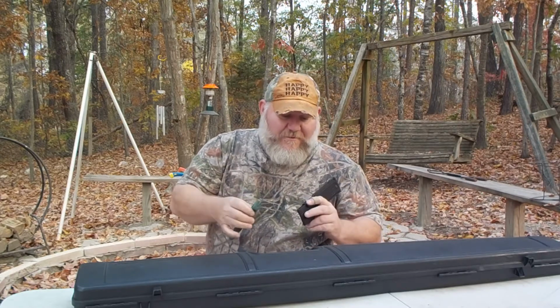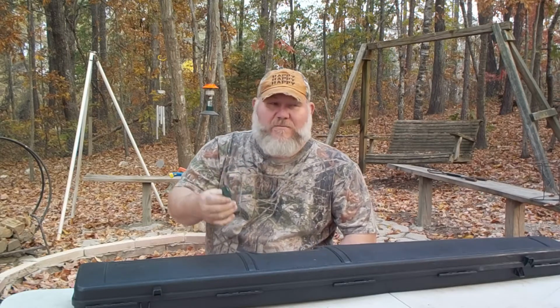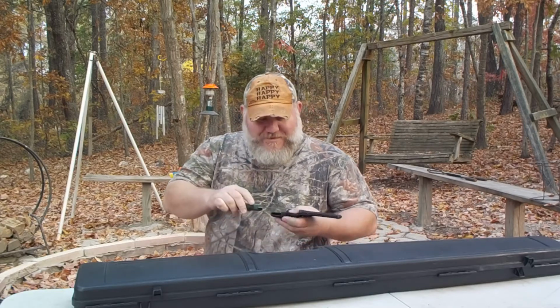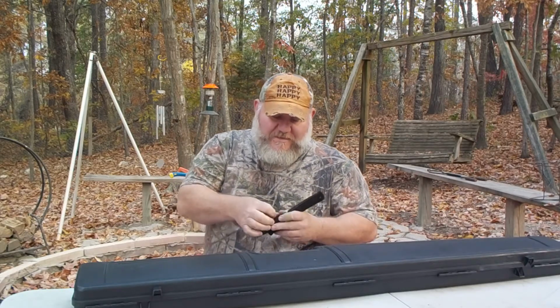Every deer I've ever killed, I've skinned with that knife. Every one of them. And I've only been hunting about 13, 14 years. So, yeah, I started late on hunting, but that is my knife of choice. I love that knife. It's light. It's easy to put on your side.